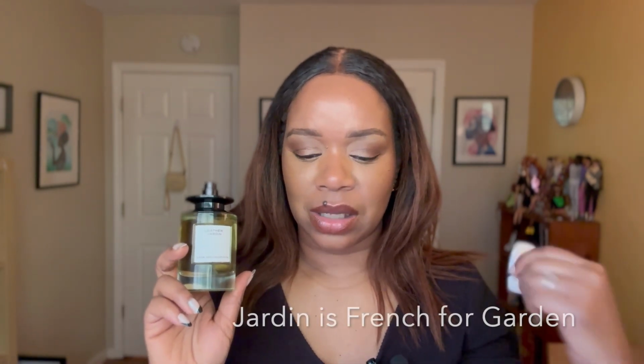It has a freshness to it. Maybe it's kind of cologne-y. Yeah, this one is not an immediate love for me at all. I'm not really crazy about the bitterness in it. I don't know. I mean, it is definitely leather. Jardine, I'm not sure what that means. I'm pretty sure it's French. I'm gonna look it up.